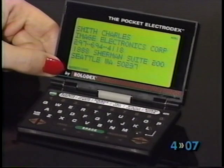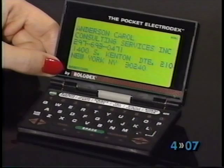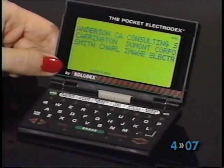I also need to send some price quotes to Carol Anderson with Consulting Services, Inc. Once I've recalled her file, I'll again hold down the space key and press the Letters to Write key once. Now when you press Letters to Write, you instantly see a list of those people that you need to write.